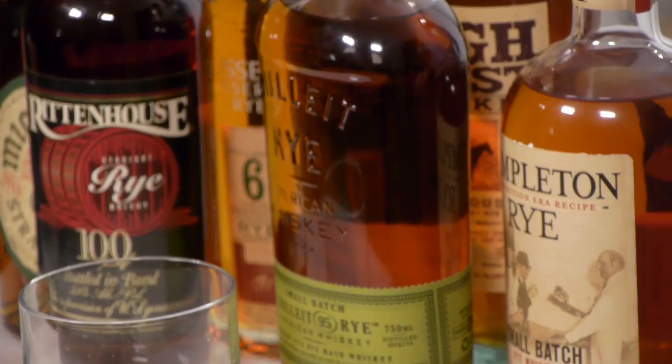One of the cool things about rye is that because it's not quite as well known yet, you can really get into a bottle of terrific rye for not a lot of money. You can also get into a lot of trouble when you get into a bottle of rye. Indeed, that's true, which is also one of the things we love about it. Cheers.